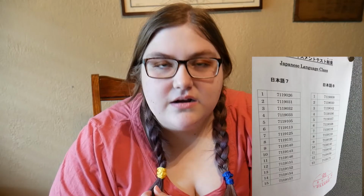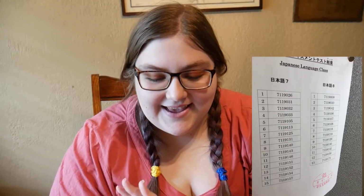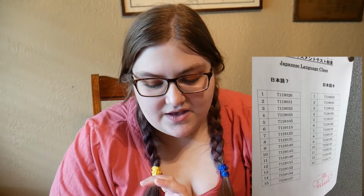Oh, and then we got our results for the Japanese language class placement test, and I was actually placed into the highest one. Yay! So this is a photo from that time where we went out to the school and we got to look for our student ID numbers and find out which class we were in. So that was really fun.